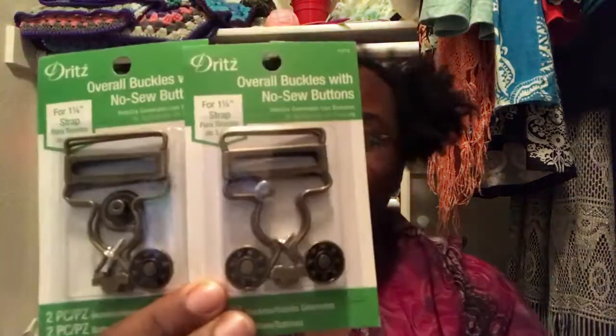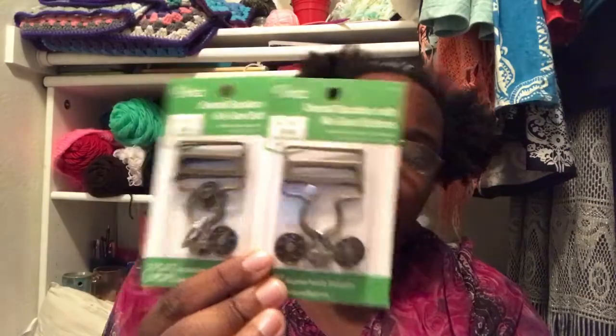I've also picked up these overall buckles with no-sew buttons. That is going to be my next big project, making some overalls. I thought I would get some so I can start experimenting with more garment making and releasing more patterns. Like I said, I'm not really good at writing patterns, but if I get better, I will do that. What I'm planning on doing is selling links to unlisted videos on my YouTube channel where you get a hands-on video tutorial on how to make garments. So that's my big plan as far as designing goes.